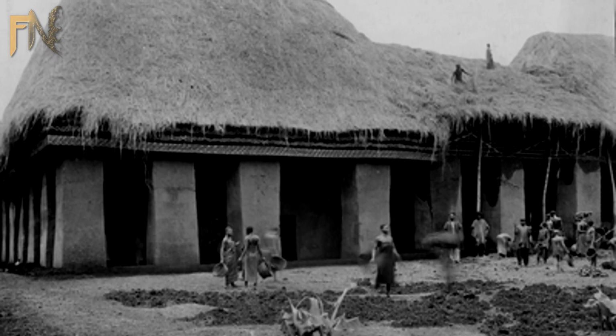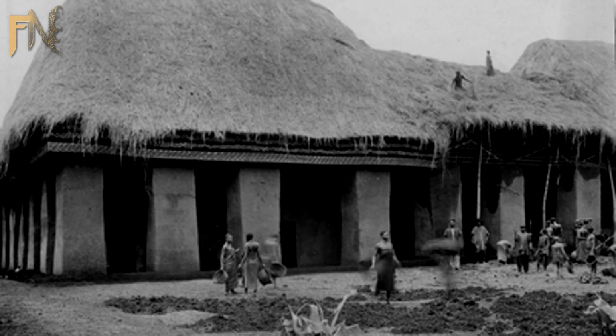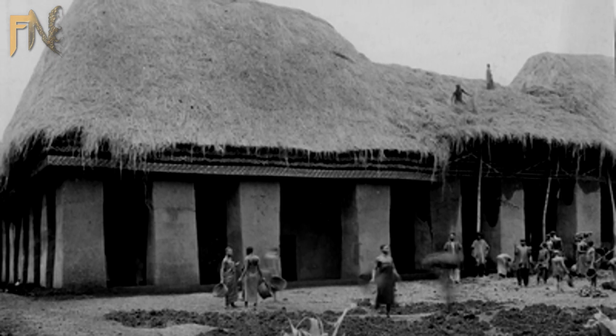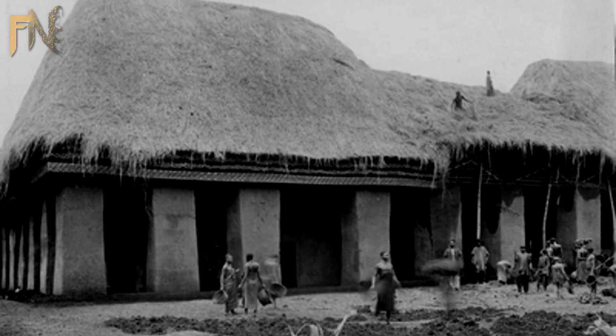Early German explorers remarked upon the sophistication in many forms of these structures, as it challenged what had been previously written and widely accepted by anthropologist George Stelenius.